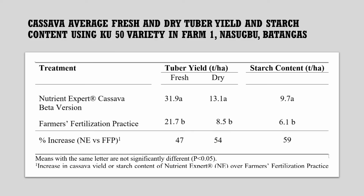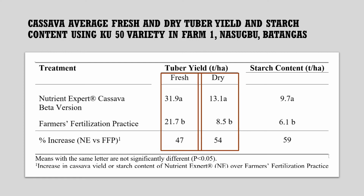Let us now look at the average fresh and dry tuber yields and starch content of cassava using KU50 in Farm 1, Nasugbu, Batangas. The average fresh tuber yield of the NE treatment was significantly higher than the FFP treatment by 47%. Same with the average dry tuber yield, the NE treatment was significantly higher than the FFP treatment by 54%. In addition, the average starch content of the NE treatment was significantly higher than the FFP treatment by 59%. This shows that the fertilizer recommendation from the NE is effective in improving cassava tuber yield and starch content of KU50 in this area.